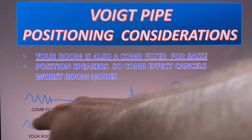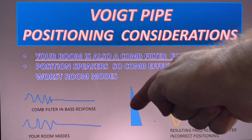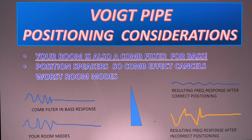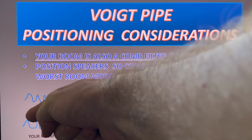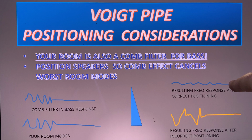So basically, the uneven bass response of your room are called the room modes, where your room sucks out bass or pumps out energy, adds tremendous energy to your bass. And your Voigt pipes have a similar response in the bass. At certain frequencies lots of energy, and other places energy sucked out in the low frequency range. Now, if you place your Voigt pipes very carefully, and you manage to cancel out most of your room modes, then the resulting frequency response in the bass you hear is very even.